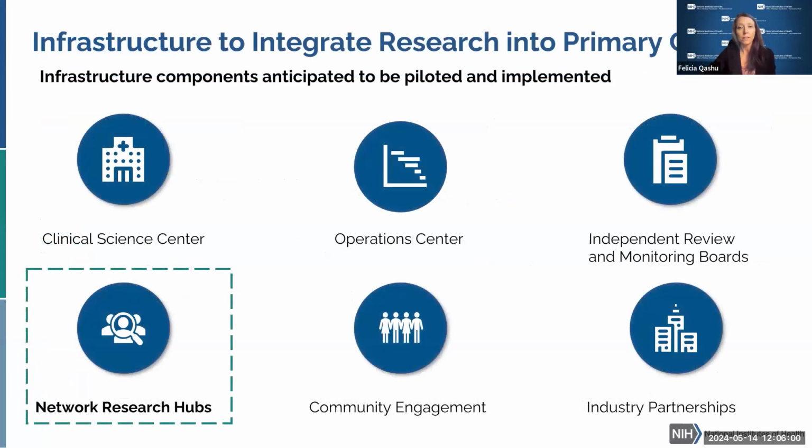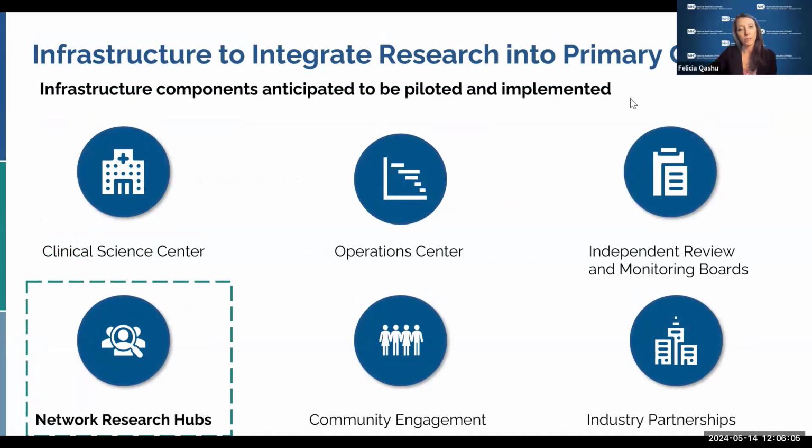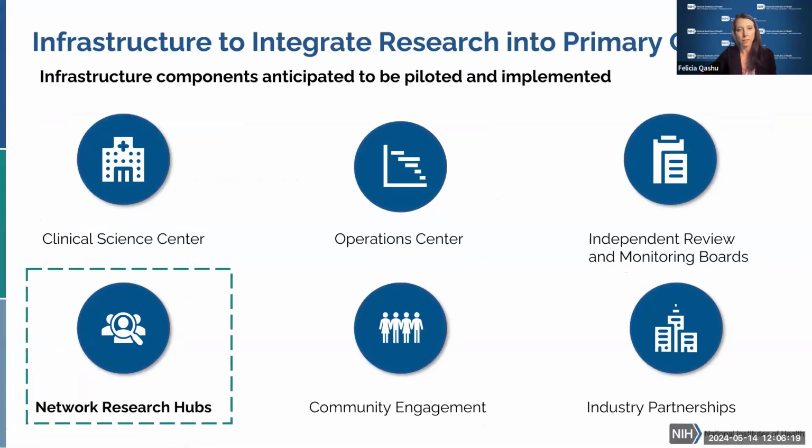The infrastructure will be developed and guided by a scientific medical director, Dr. Amy Patterson, and an operations director who has yet to onboard at NIH. The components anticipated to be piloted in this infrastructure include a clinical science center that will be led by the scientific medical director. This center will be hosted out of NIH and provide oversight of the studies and protocols that are supported, selecting sites and studies, providing statistical and data management support, developing and implementing innovative clinical study designs and strategies.